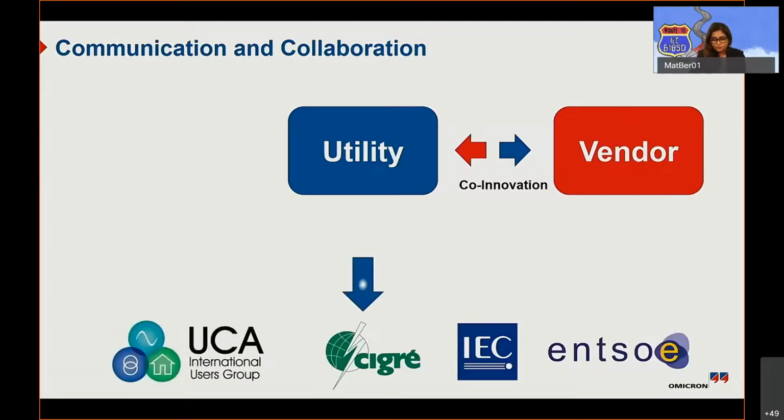There are lots of groups, there are lots of good papers published. That's another thing to look at before you jump, when you encounter a problem: who has tried this, who has written something about it. And trust me, our engineers in this industry are really good at writing papers. So you will find tons of information, but also you can contact people who manage these standards, do interoperability tests, and you can co-standardize. Utilities have to also be more active in the standardization process.